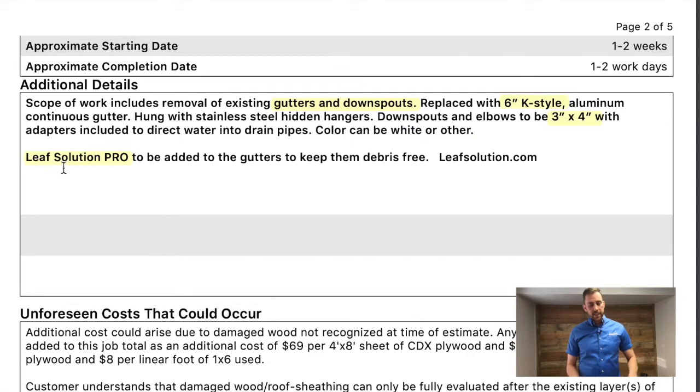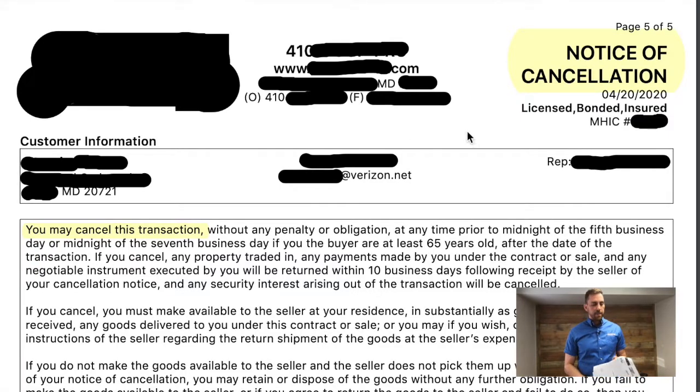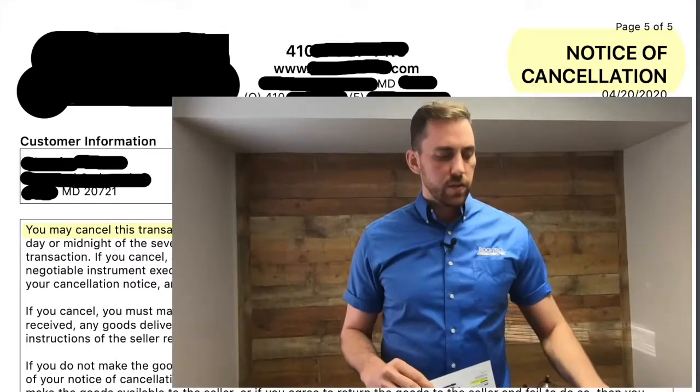And lastly, this last contract actually provides a notice of cancellation, which is key because every contract is required to have a notice of cancellation. So the homeowner that received these two but did not get a notice of cancellation, that's a problem because you as the homeowner have the right to sign the contract and then 5 days later change your mind and cancel it. So that should have been provided with the other ones as well.